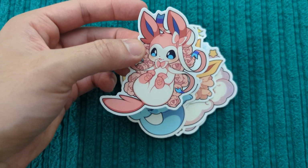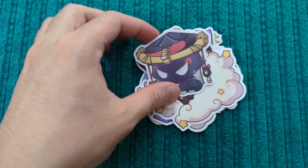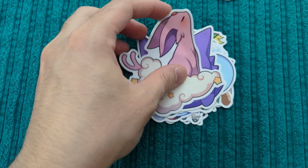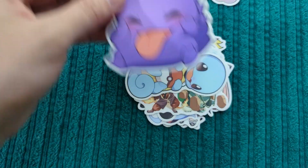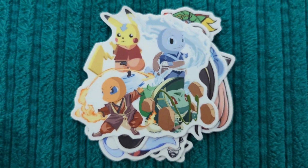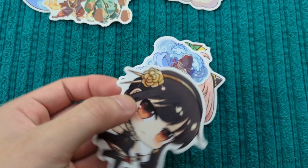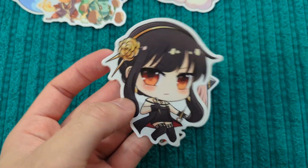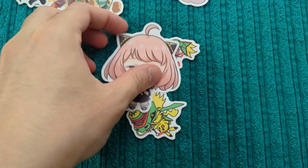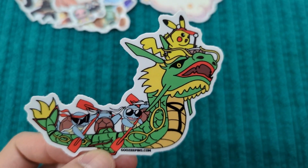Cute evolution ones. So we got Sylveon, Vaporeon, Eevee, Skarmory in cat form, Umbreon and Espeon, which is a matching pair, a cute Gengar, Squirtle. I got a lot of Pokemon ones. This one was pretty sick because it was the Last Airbender as Pokemon, which I thought was absolutely sick. There was also one of Yor from Spy Family I thought was really cute. I couldn't resist getting one of Ganyu. There's a silly one of Anya, and this one is just pretty sick.